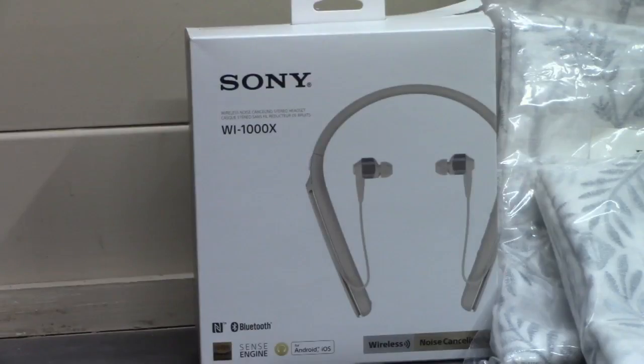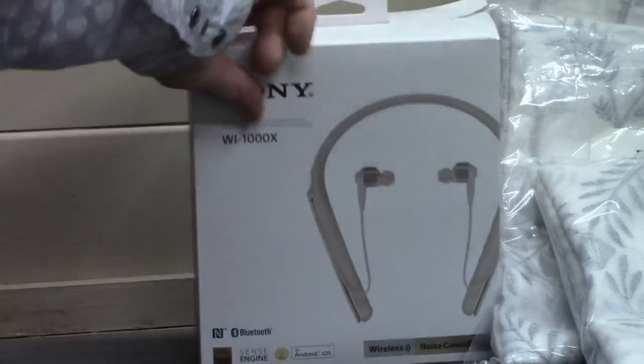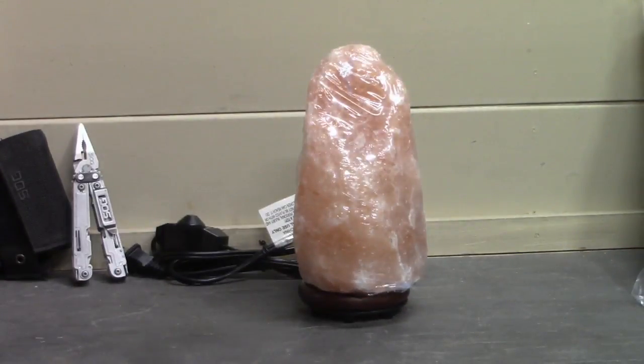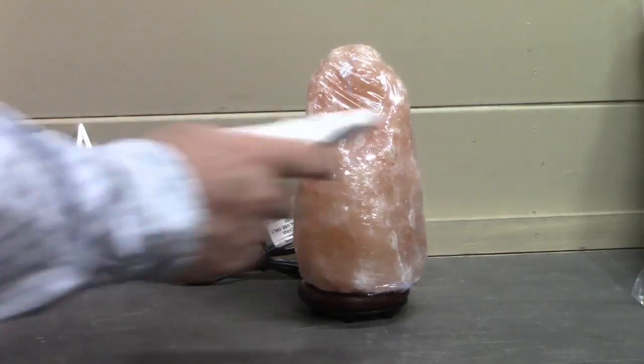And I tell you what, we're going to do something a little different. Yeah, we'll skip that one for now. Let me get this out so you can see this thing here. We got a salt lamp, Himalayan salt lamp. It lights up, and that one dims. It's got a little dimmer, real dim. Got the paperwork and everything that proves that it is a Himalayan salt lamp.